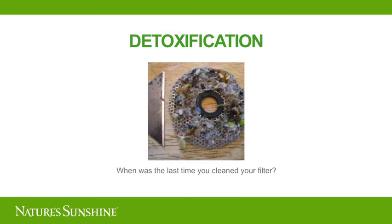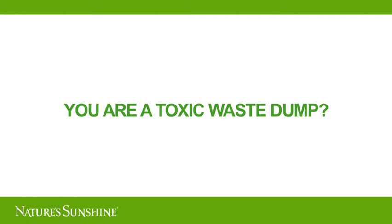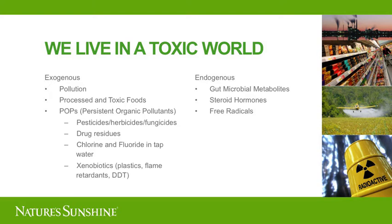Eventually that would create a very toxic and unhealthful system. Recently, I posed a question, are you a toxic waste dump? And sadly, I had to answer that with, yes, you are a toxic waste dump. Unfortunately, we do live in a toxic world and there is no escaping the exogenous and endogenous toxins, meaning those that come in from the outside, like pollution, chemicals on our food, drug residues that we're exposed to, and endogenous toxins including overproduction of steroid hormones, free radicals that attack our system, and of course byproducts of bad bacteria within our gut are all toxic to the body.